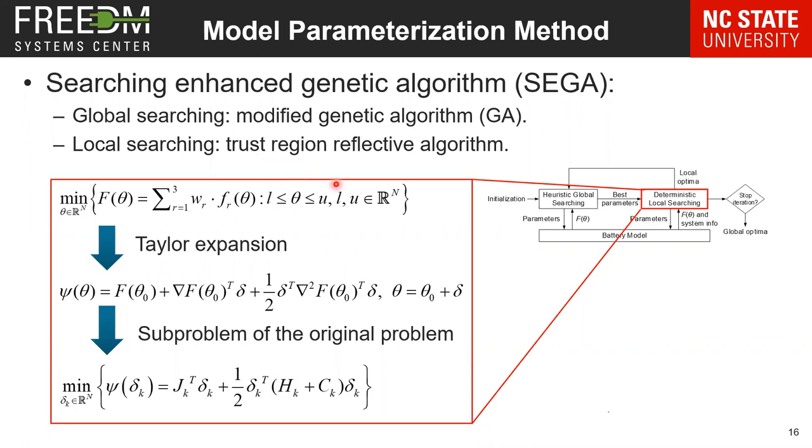Here is our method. For the original objective function, we rewrite it as a polynomial equation based on the Taylor expansion. Theta zero here represents the initial point for the parameter set, and the capital delta here represents the update trial step for each parameter set. For this quadratic equation, the first term is a fixed number. So as long as we can find the minimum for the last two terms, we can find the equivalent minimum for this quadratic function and the objective function.